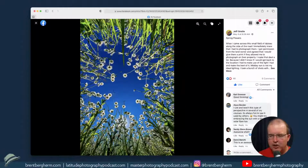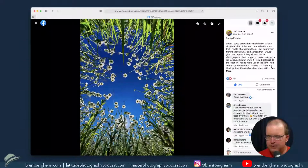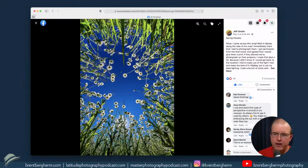And a shot like this, in some circles it might feel cliche, but for me, I still don't get tired of these types of images. The things that are working, we have some symmetry. That's a design principle we think about when thinking about balance, and it's largely symmetrical.